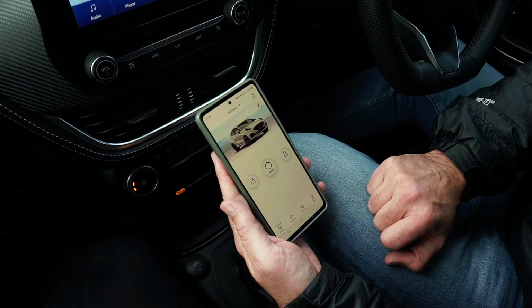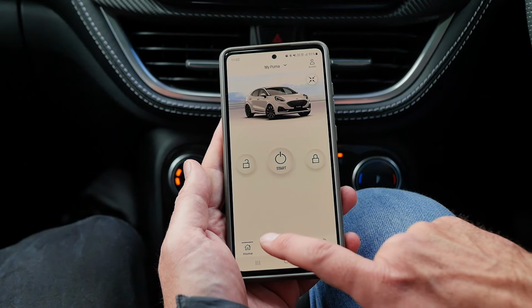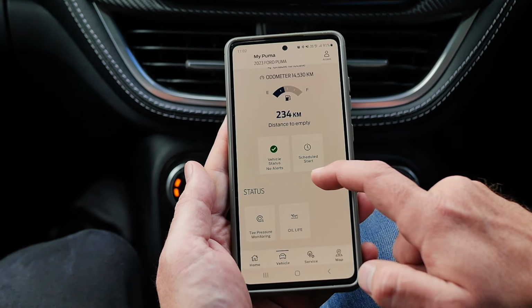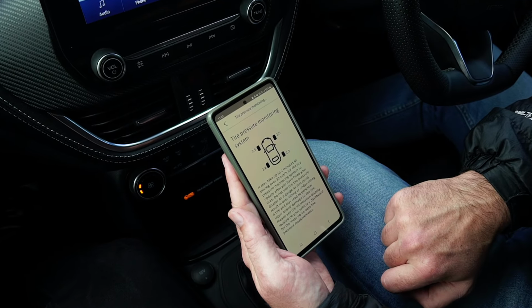Another interesting extra with this car is the addition of FordPass, which is a level of connectivity in this vehicle, and that basically allows you via a proprietary smartphone app to control a number of functions remotely. So for example, you can lock or unlock your Puma from your phone wherever you are. You can even start the car and schedule a start at a certain time. There are other features, so you can see things like your fuel level, you can see your oil life. It will also allow you to do things like book services. It allows you to locate your vehicle using GPS. It's a handy little tool to have.